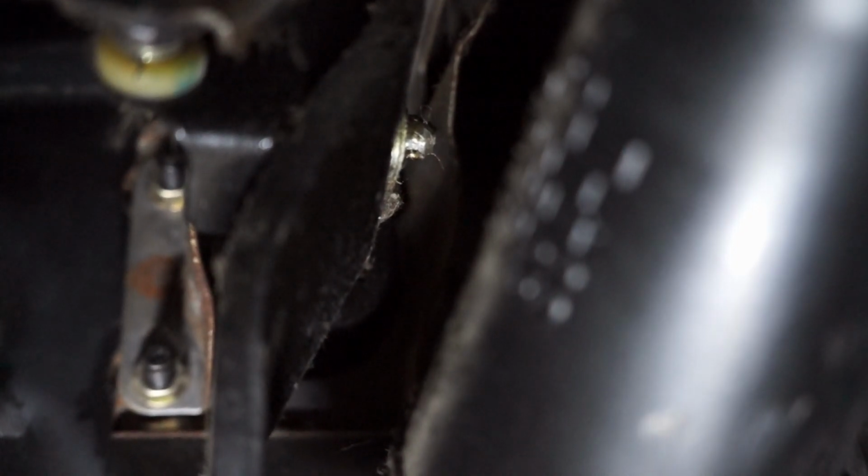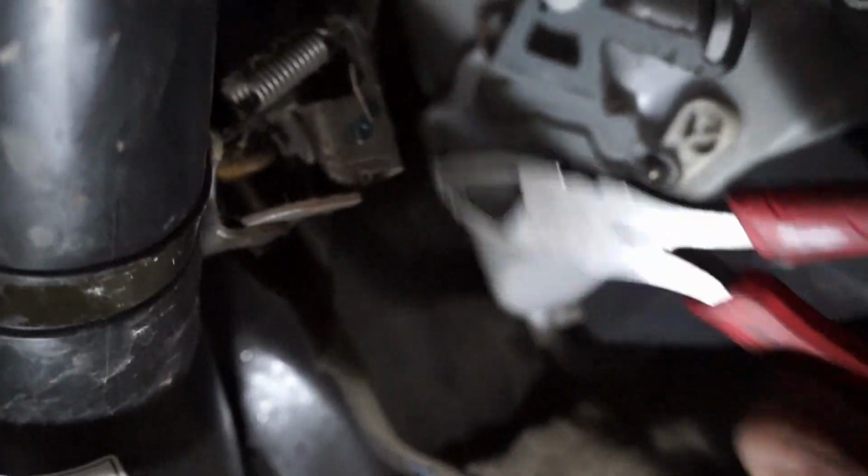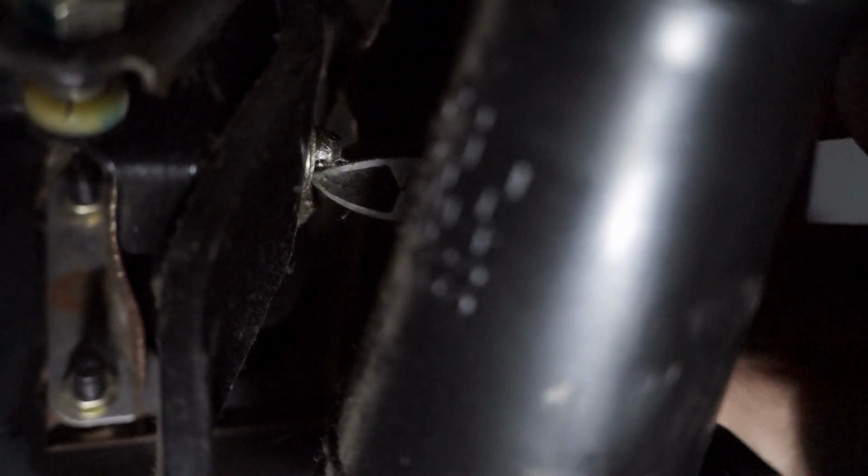All right, guys, I was able to get that cotter pin out. I just cut it up top with some dikes, reached around the steering column up there, and then I used some long needle nose to pull from down here. Now we just have to basically push that pin out. I'm just going to use my dikes again to hit it out.